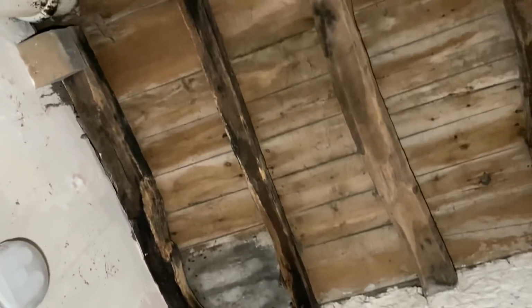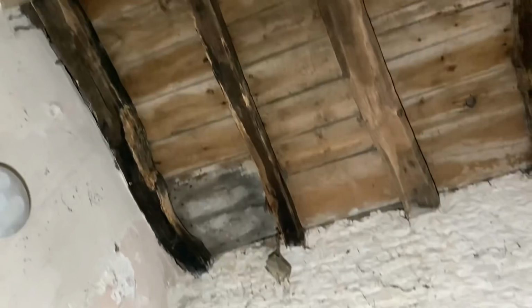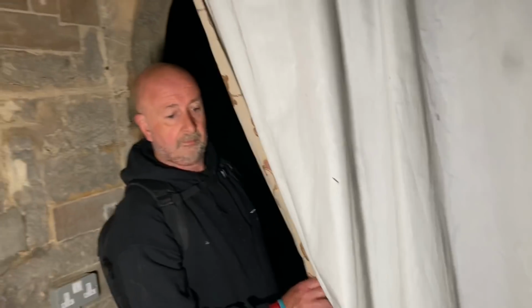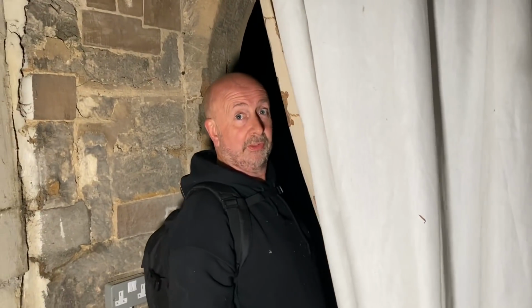Look at those beams though. They're really old, aren't they? Yeah. We also found a little safe in this corner, which I'd not seen before, but there's only a couple of candles in there, nothing exciting. It's not like the Catholic Church's wealth. Coffers. Yeah. Right, let's get back out of here.